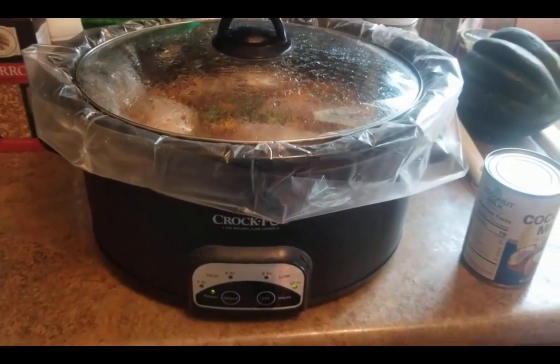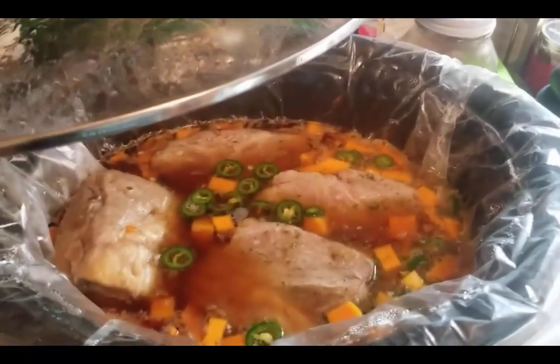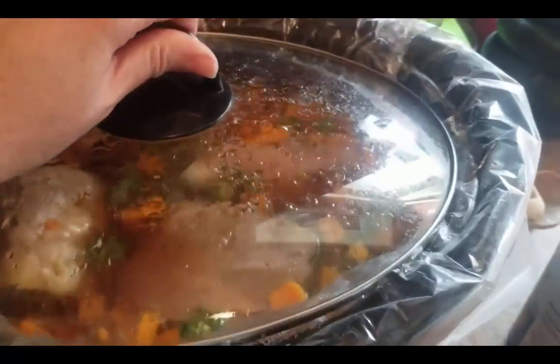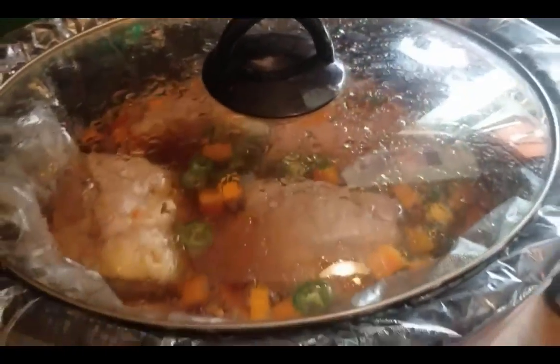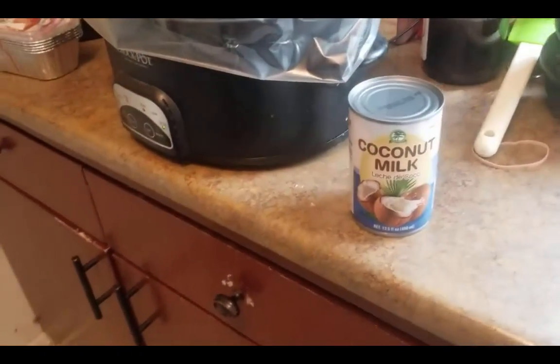It's 4:30 in the afternoon, and I'm ready. So check this out. Crockpot's going. Inside of there, all delicious-y, is the pork butt and the butternut squash. And there's some jalapenos in there, and there's some beef broth, because I couldn't find chicken broth, and molasses. The can of coconut milk is ready and waiting to go in. It's going to go in at the end.